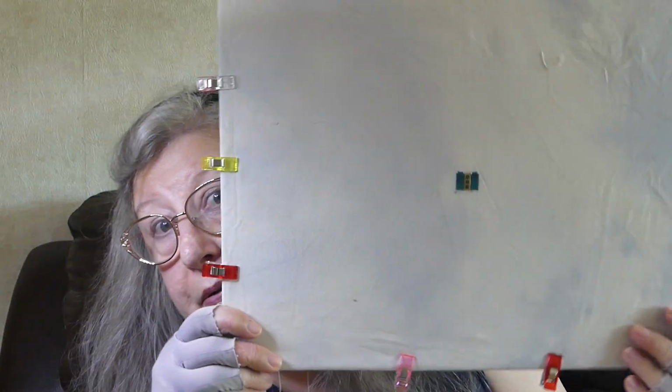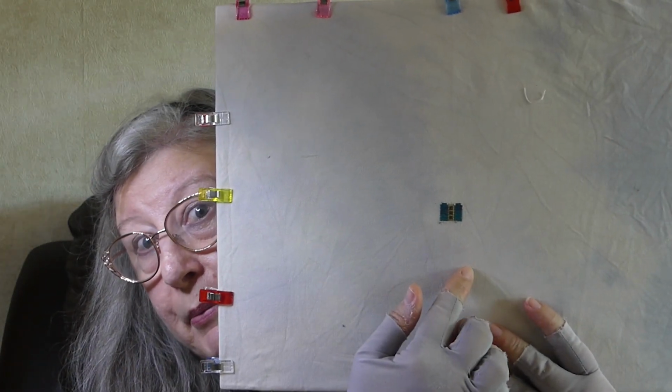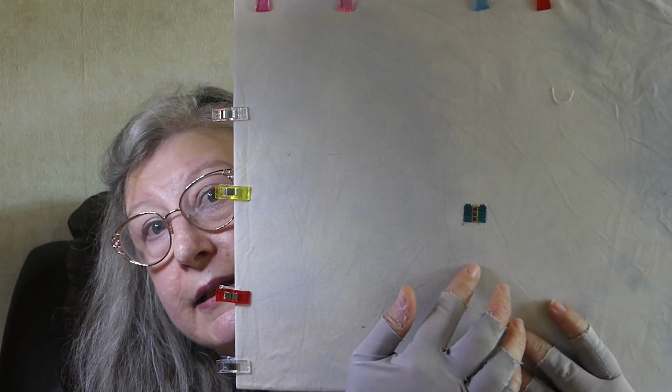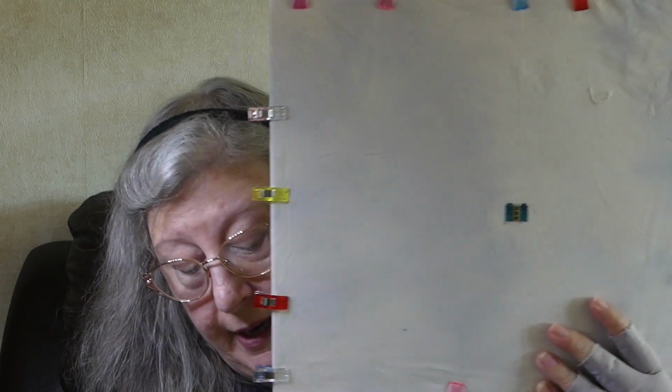And my next one is a new start. I was hoping that when I was in Wales that I would do a bit more, but I didn't, and I'll show you why. And this is the start of a house.